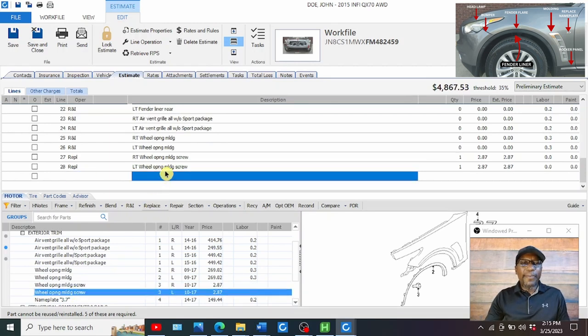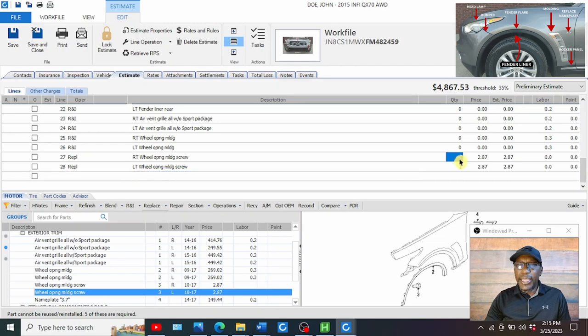And we do know that 5 of them is needed, right? So we go over here to quantity. We come down where they put 1 here and a 1 here. And we change the 1 to a 5. And change this 1 to a 5.